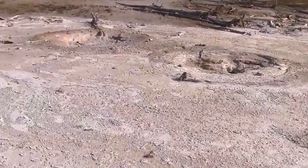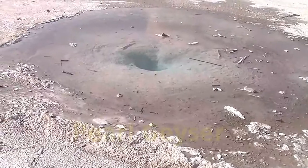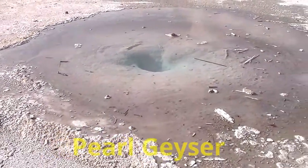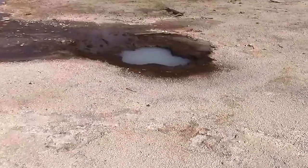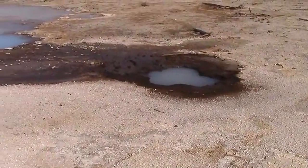Couple little dormant geysers or hot springs. Hard to tell what they used to be. This is Pearl Geyser. Look at this thing, must bubble up harder at times because of how far the wetness goes around it.